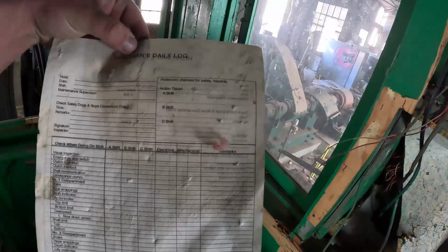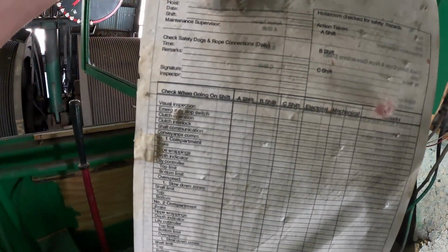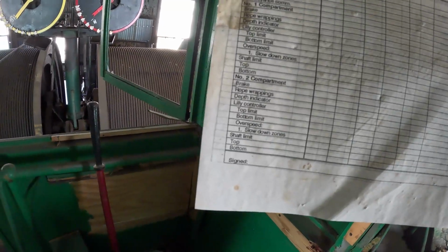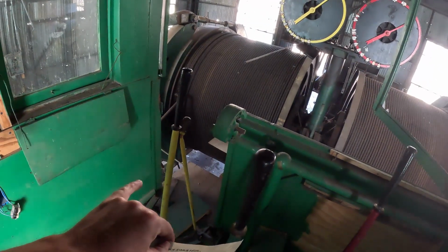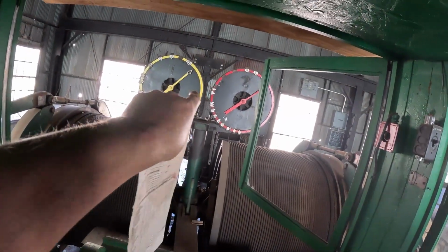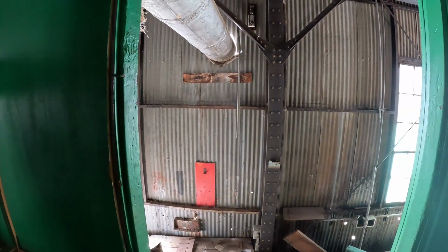And right here we have some paperwork. Number 2 compartment, number 1 compartment. So one of these was number 2, one of these was number 1. There you go, it was right up on there. Number 1 and number 2. So that was that. Let's go down and see what we can find.